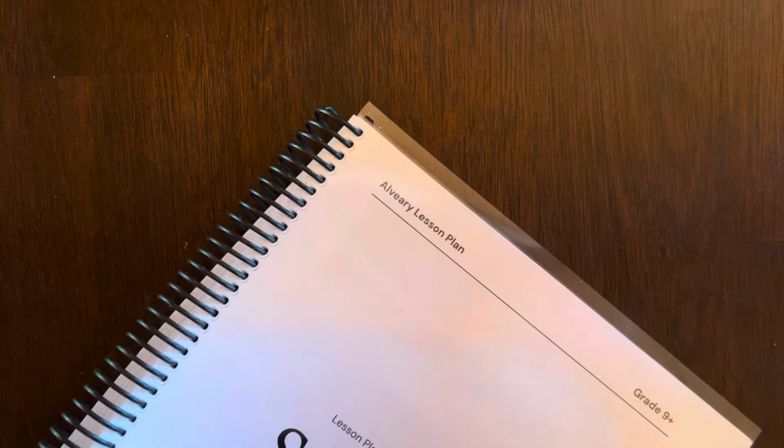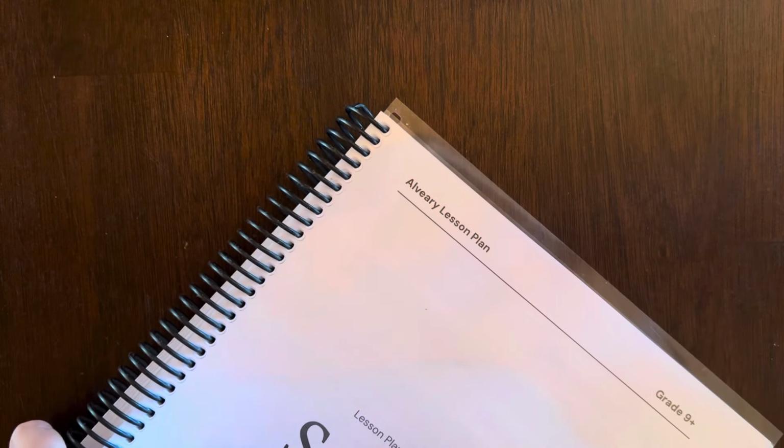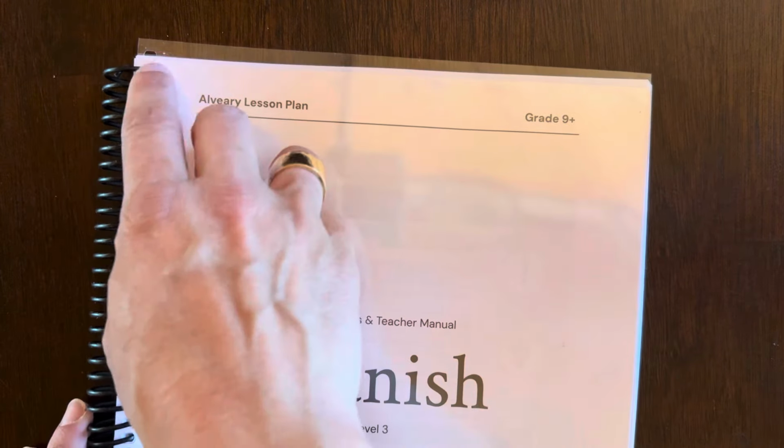Anyway, so that is the Alveary Spanish level 3. I hope you guys enjoyed seeing this little preview. I got my little coil messed up here. Please let me know if you have any questions below.